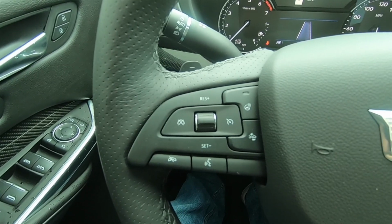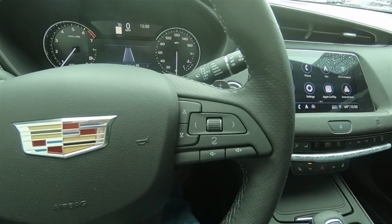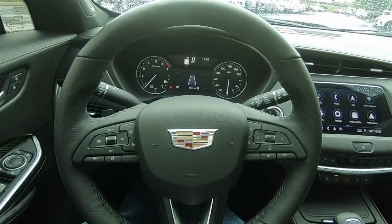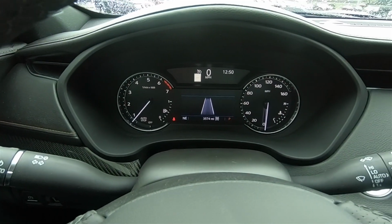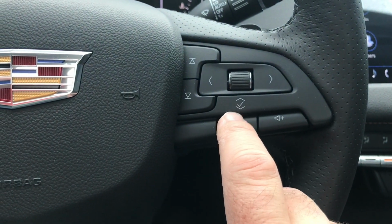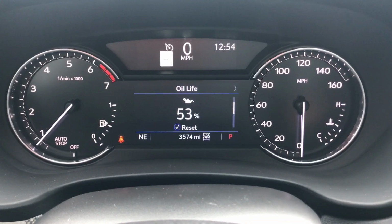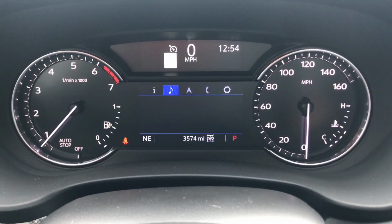Over here, you have your cruise control, heated steering wheel control, forward collision warning and Bluetooth controls. And on the right, we have our trip computer controls, audio controls. Nice, clear, easy-to-read gauges. And using the buttons on the left or right side of the steering wheel, controls our trip computer. It's just a simple 4.2-inch full-color LCD display screen.